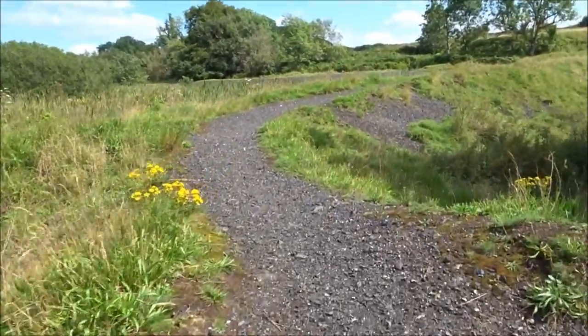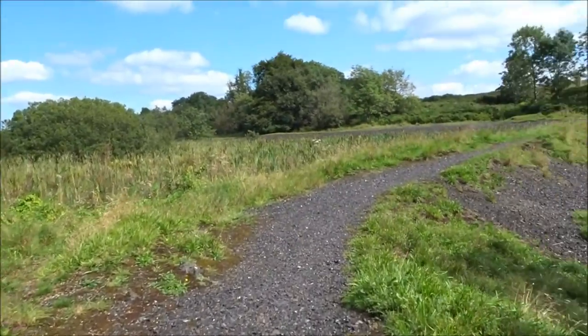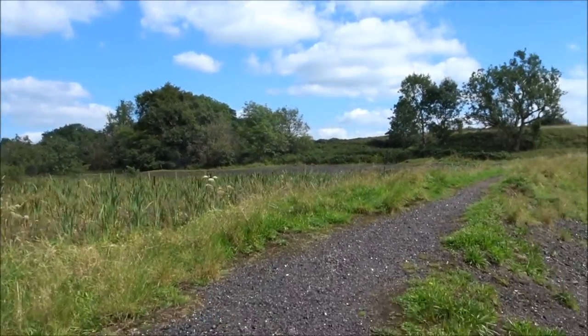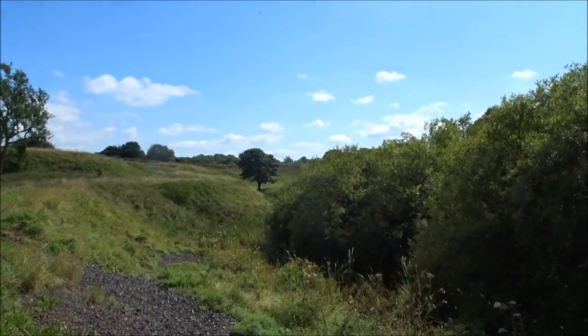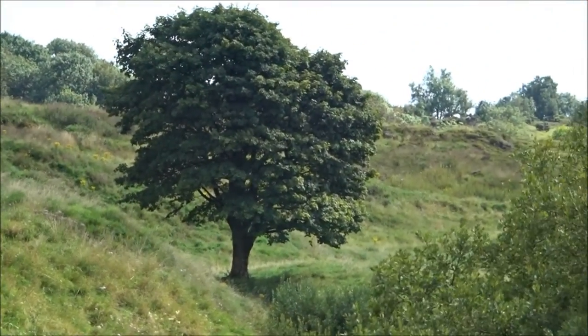All this is to do with the mining. There's a big history here. It's been well documented. Children get brought on holidays here. There's adventure camps nearby where older students come and learn how to map read and all that. Lovely little tree there on its own. There's quite a few of them.